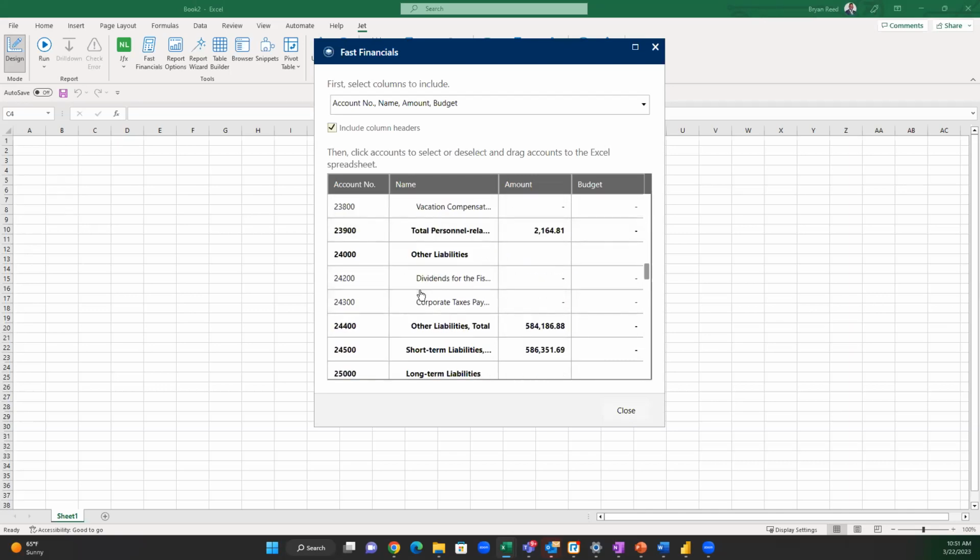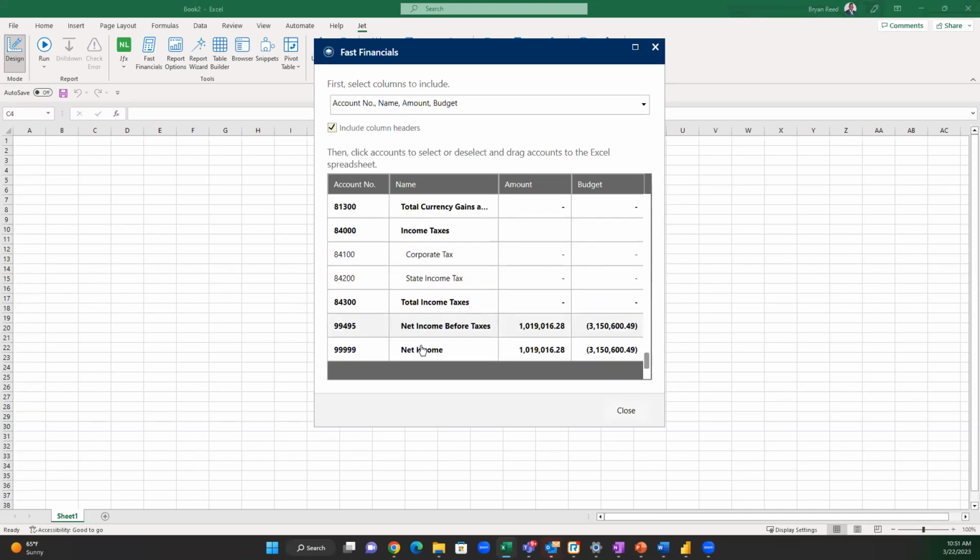And then I'm going to go through and pick my relevant accounts, right? So I'm building the P&L. I'm going to start with my revenue accounts, and then I'm going to scroll all the way down and grab everything from there.